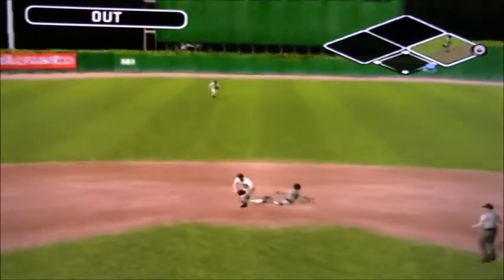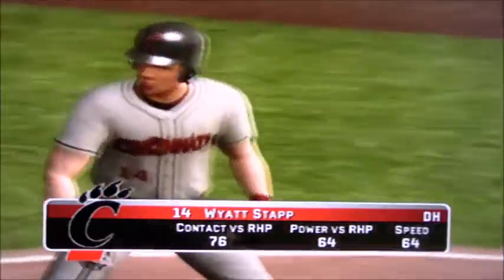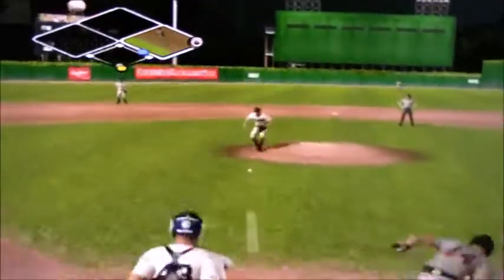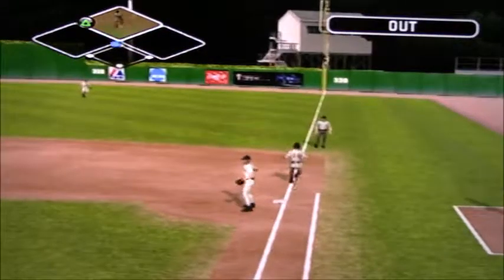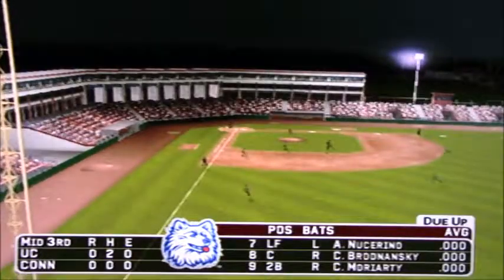The throw to second in time to get the lead runner. Number two is on thanks to the fielder's choice, and there's two outs. All right, two down, one on now. Throw to first, he's out. Cincinnati leaves a man on first. We'll go to the bottom half. It's still scoreless.